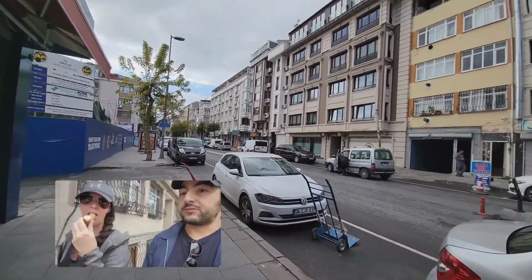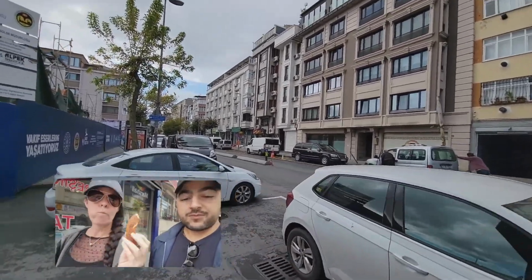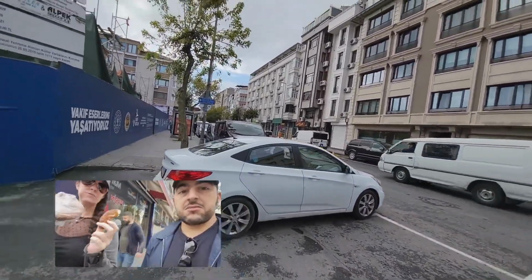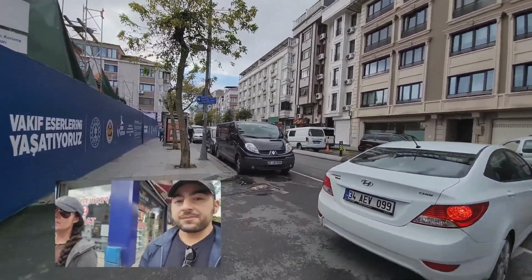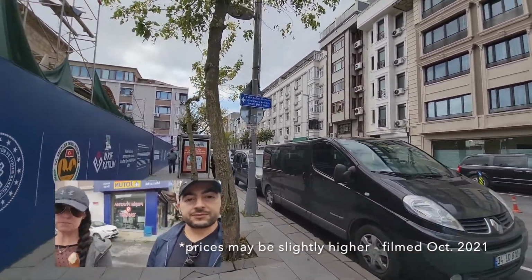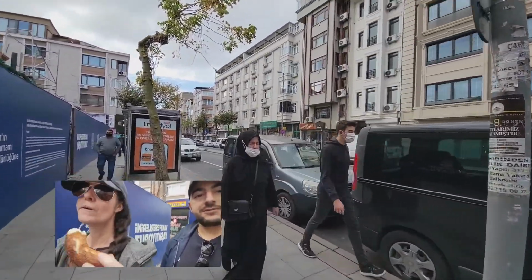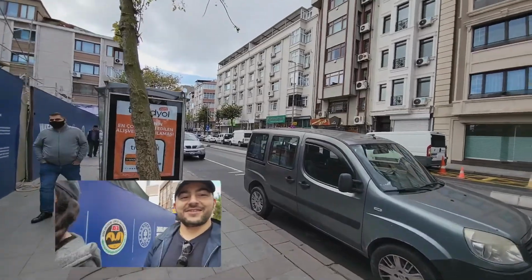The simit is really good, by the way. Doesn't need anything on top of it, and it just does the job. For 10 lira, you get 3 of them, and we got 3 of them from that guy that you saw. It basically just tastes like a sesame seed bagel, in my opinion.